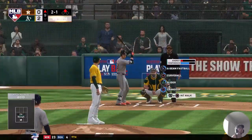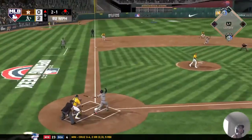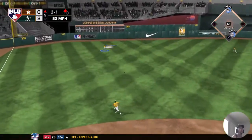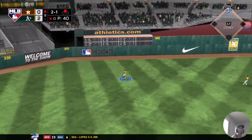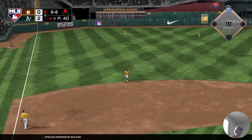Gutsy pitch right there. 2-0 changeup for a strike. Good call by the catcher. Great execution by the pitcher. That's lifted the other way out to left. Davis is going to get there as he backs up to put it away. And there are two gone now.